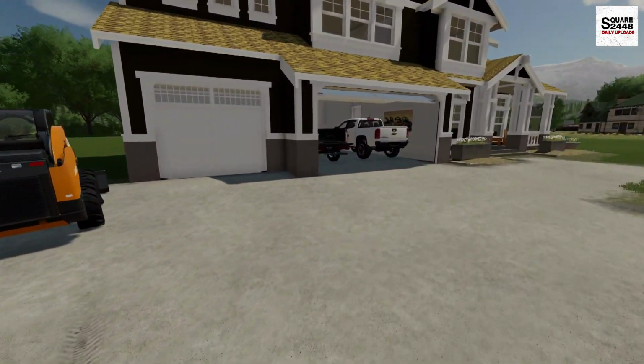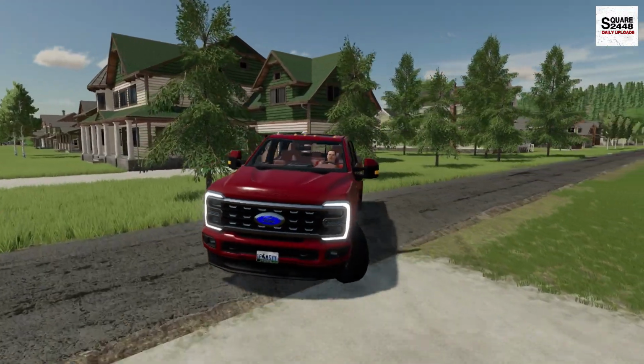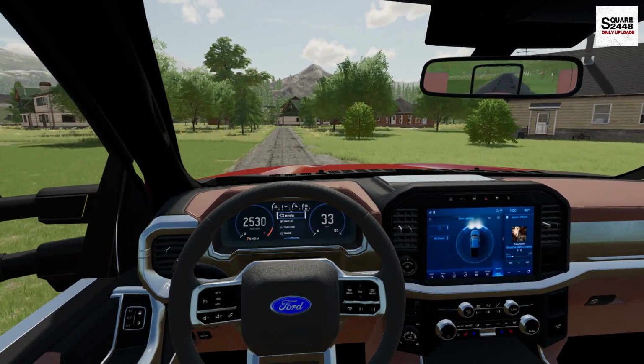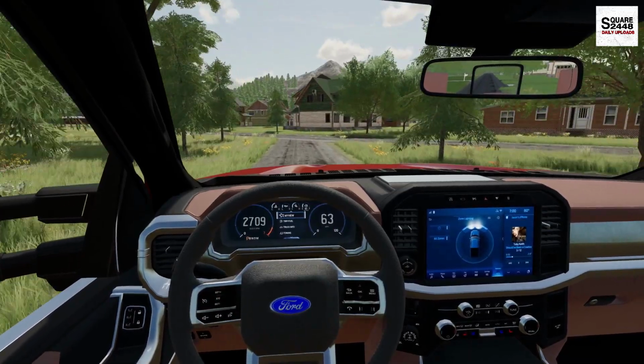But I want to hop in the Ford. Let's go see if we could rent a log splitter. We're just now leaving with the F250 Tremor. This, guys, is becoming one of my favorite trucks here in Farm Sim. I really do like this, and this thing is sweet.